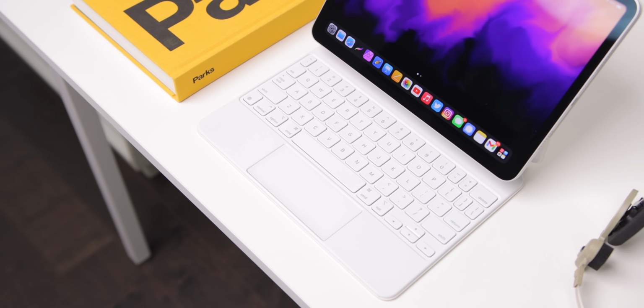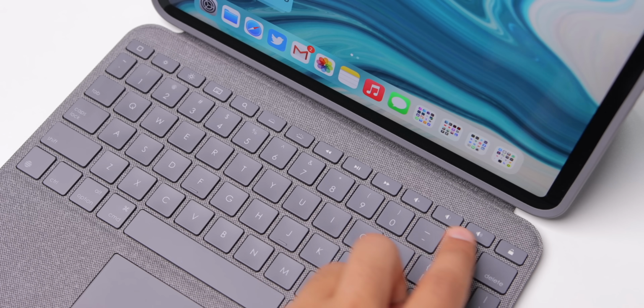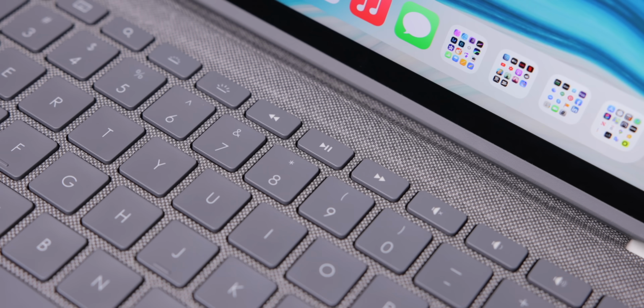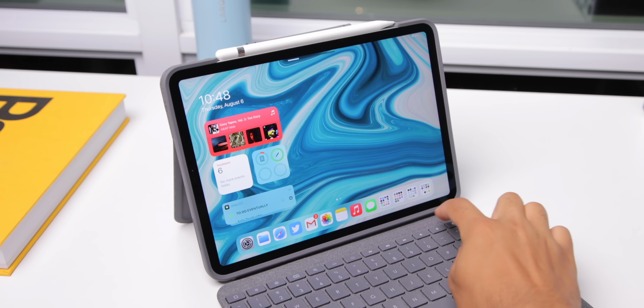Okay, Magic Keyboard. The Magic Keyboard really transformed the iPad Pro and the way I use it. I feel like there's a few small changes I would make to make the perfect Magic Keyboard accessory. First off, this is a simple one. Let's see some function keys on the Magic Keyboard. Just having things like brightness, play and pause, volume, and other iPad-specific controls would really just make the Magic Keyboard more functional and just a bit better of an experience.